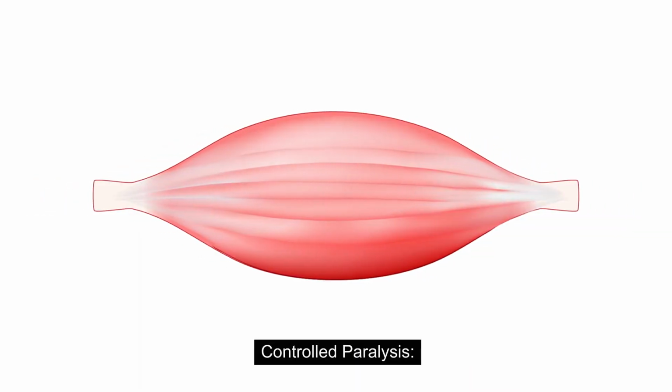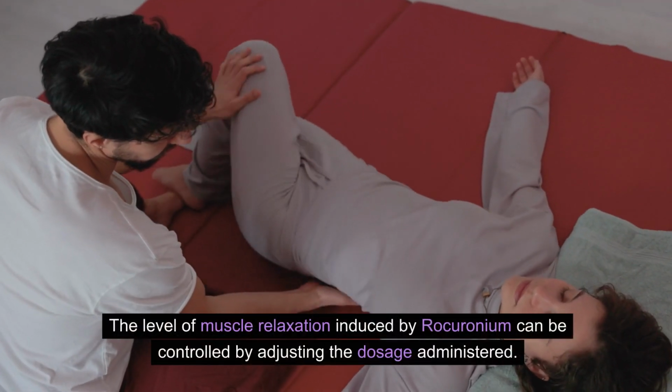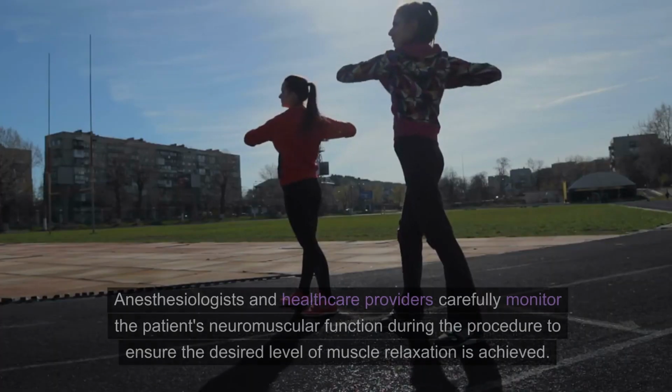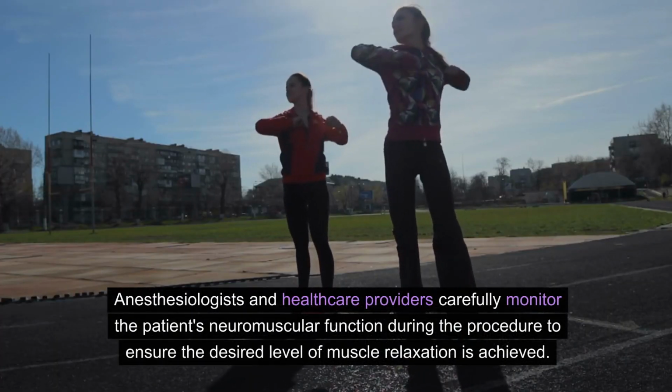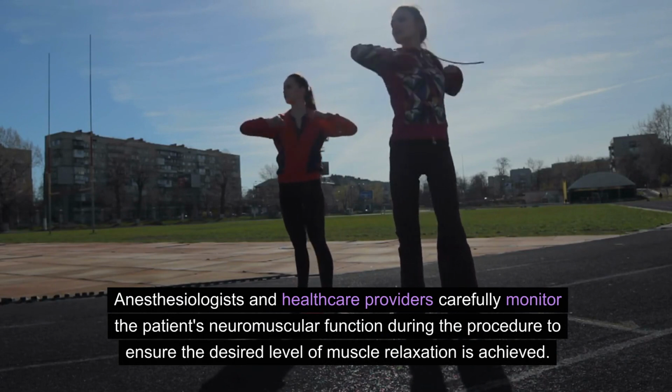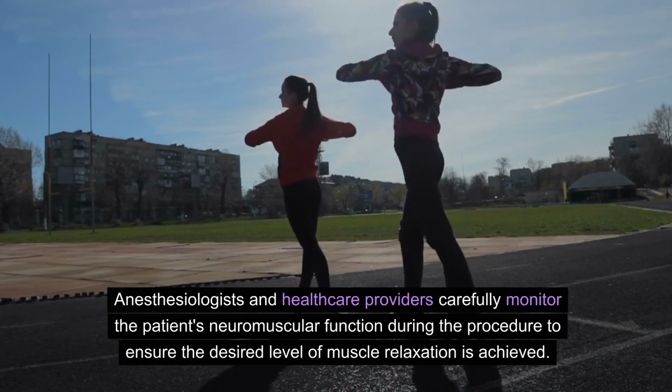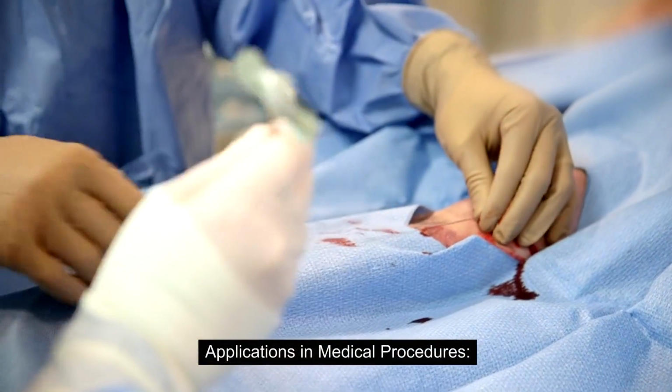Controlled paralysis. The level of muscle relaxation induced by rocuronium can be controlled by adjusting the dosage administered. Anesthesiologists and healthcare providers carefully monitor the patient's neuromuscular function during the procedure to ensure the desired level of muscle relaxation is achieved. Applications in medical procedures.